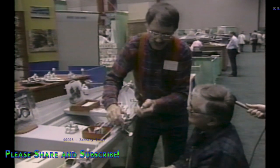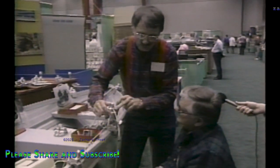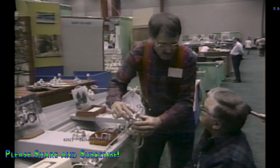Nice. And yet you can take the rope in and out. You just pull the rope in and out without having to tie any knots or without having to weave it on anything. So it works real nice. And that'll hold it tight enough? That would hold it tight.